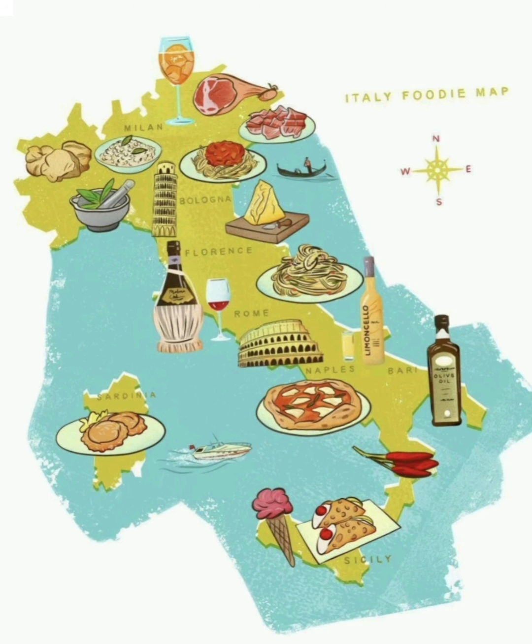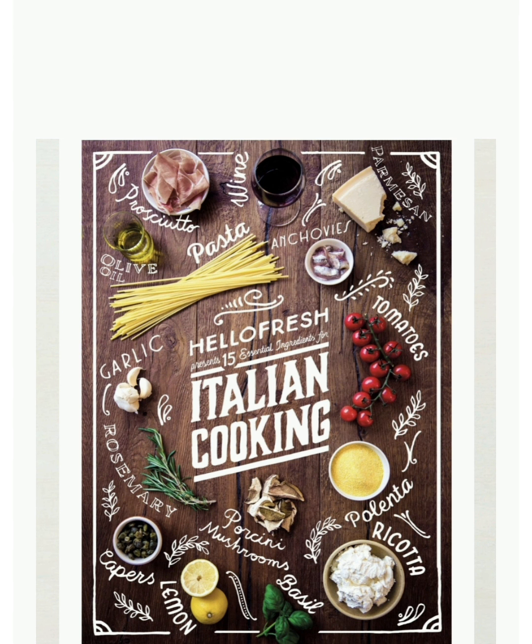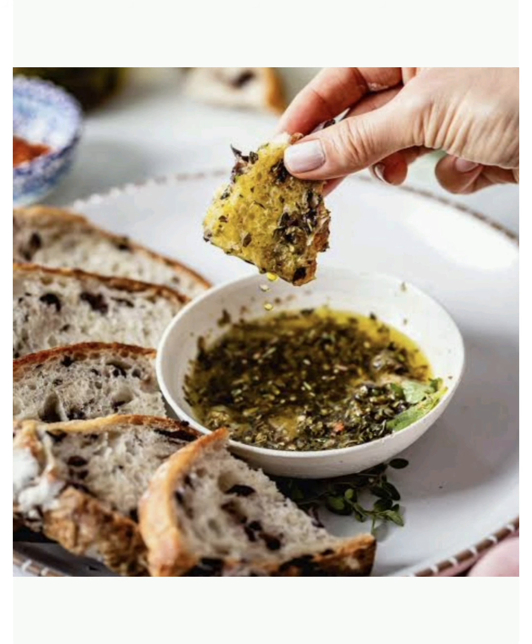Number 1. Traditional Italian ingredients. These are the essential ingredients that create the foundation of Italian cuisine. Extra virgin olive oil. While olive oil is often used in cooking, higher quality extra virgin olive oil is used as a garnish to add a peppery flavor. It is also used as a dip for Italian bread like focaccia or drizzled over salad.